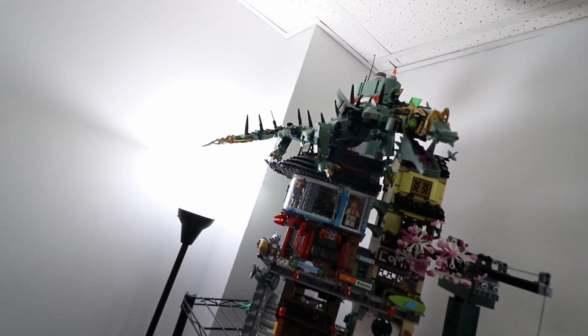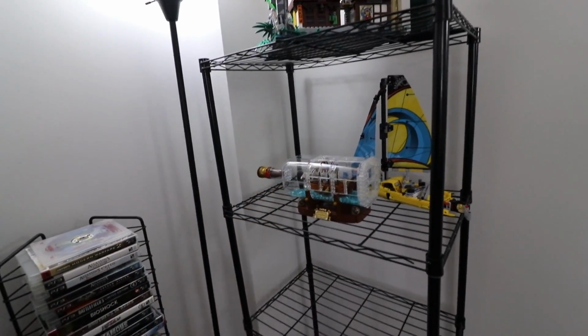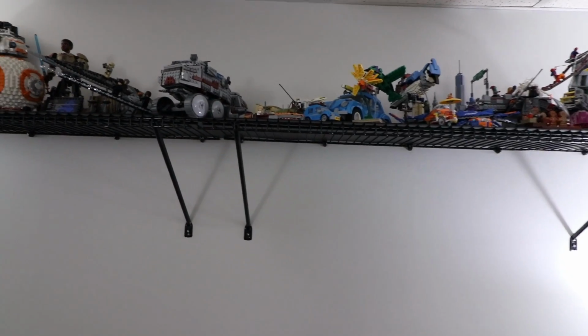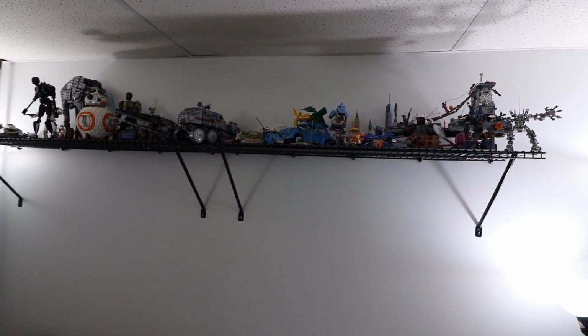I did put the mech dragon back up. We got the ship in the bottle down here. This is sort of like our aquatic theme, and a bunch of empty shelves for future displays. You know, we're always building stuff, and I like to keep stuff on display. If you guys are new around the channel, this is one of the most recent display pieces that I made. I know the lighting's not that fantastic on it, but I got a bunch of sets up there on a shelf that I put up.